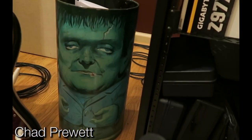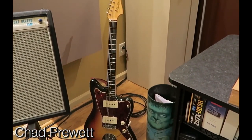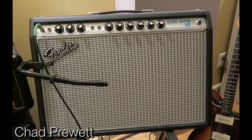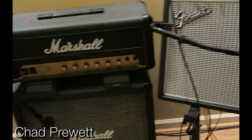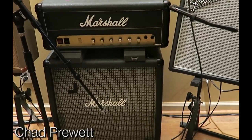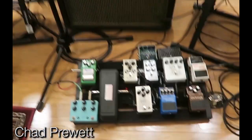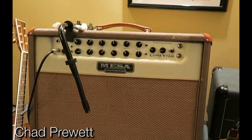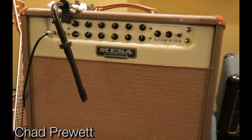Frankenstein, everybody say hi. Hi, Frankie. This is an actual vintage, all original '65 Jazzmaster. One of the crowning jewels of my studio here. Play it through a '68 Deluxe Reverb reissue, that I like a whole lot. This is an '86 Marshall JCM800 2204S, which is a small box. Actually sits on top of a 4x10 instead of a 4x12. Lots of fun pedals. There they are. A Mesa Lone Star Special that I actually don't use a whole lot anymore, but I'm gonna have to get back in the swing of things with that thing.